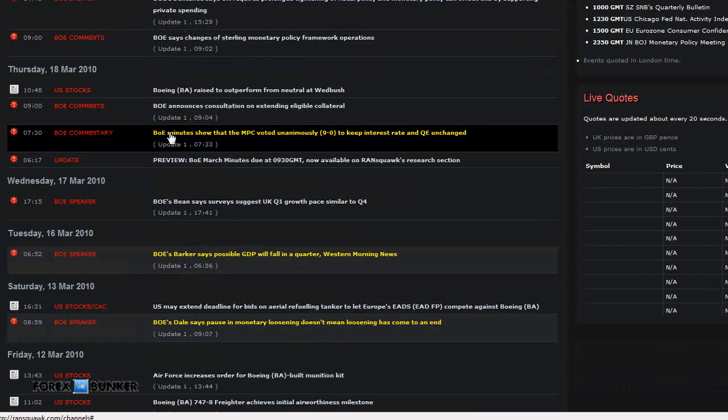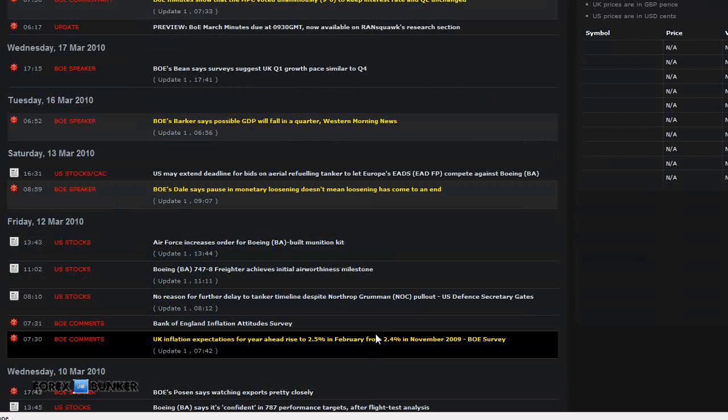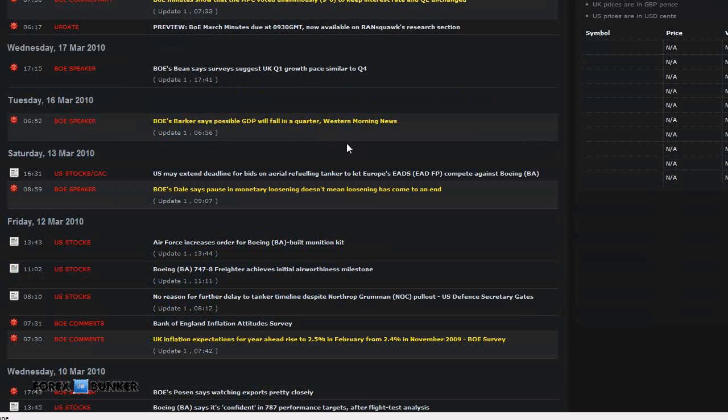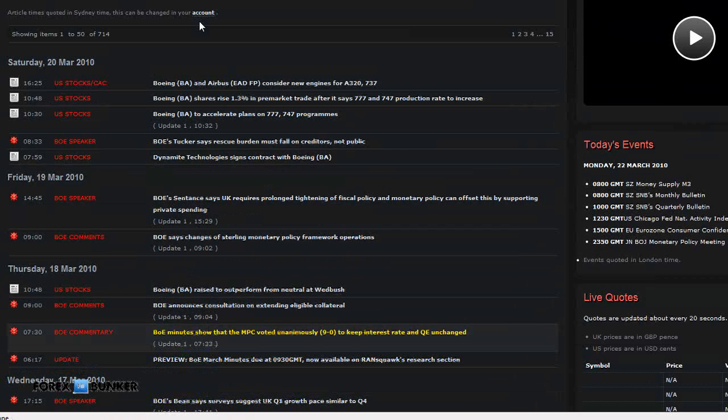So as you can see here, this is all about the Bank of England. You don't get to see this on most sites, and that's why I use RandSquawk. This is just a free account, and you get the news, which is very handy. And I just thought I'd share that with you to help you improve one aspect of your trading.